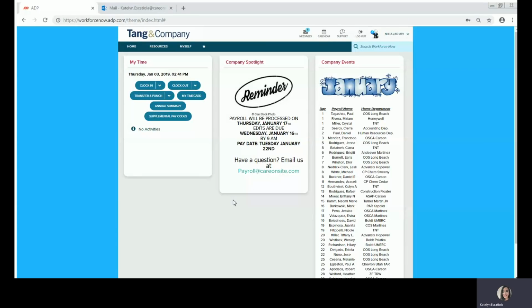I'm going to go ahead and have us jump into ADP. It'll give us a better glimpse of the changes and what to expect as an employee going in. So just give me a second. Okay, so when you log into ADP, for the most part, everybody's home screen looks the same.